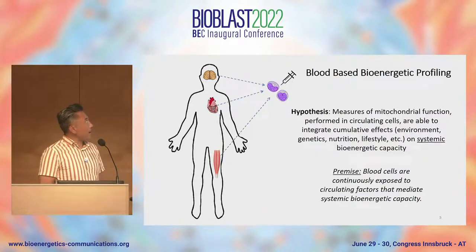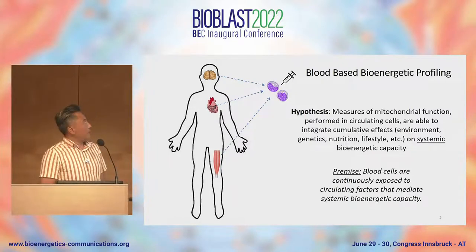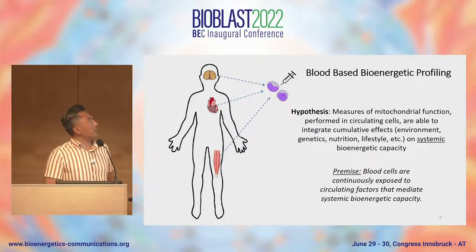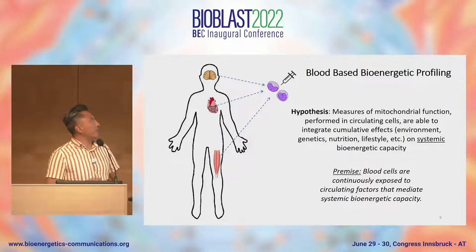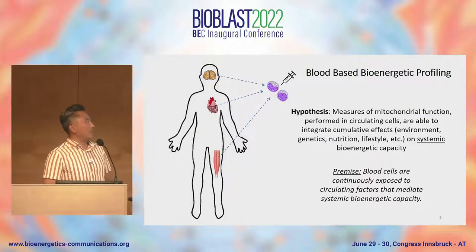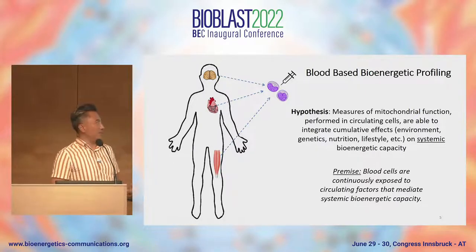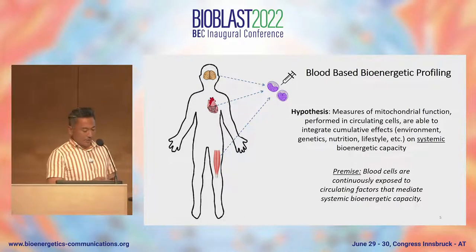One of our primary approaches is blood-based bioenergetic profiling, with the hypothesis that measures of mitochondrial function performed in these circulating cells can give you a measure that's integrative of these cumulative effects on systemic bioenergetic capacity. This is based on a simple premise that these cells in circulation are going to be continuously exposed to factors that we know mediate the bioenergetic capacities of various tissues.